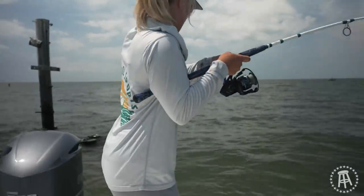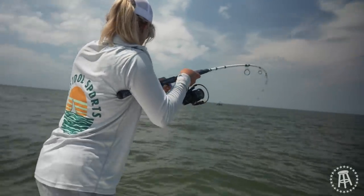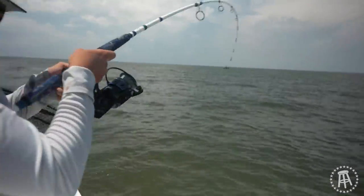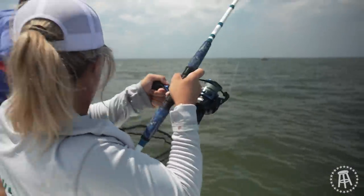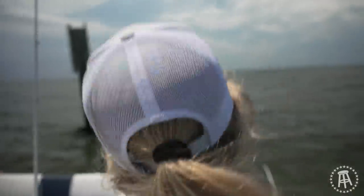That's the right one. That's the right one. I think. It felt like it. It's a big one. It's nice. Here we go. It might be a red. I don't know. No, I don't think it is. I think it's the right one. That's the right one. Oh God, keep reeling. Let's go, number two.